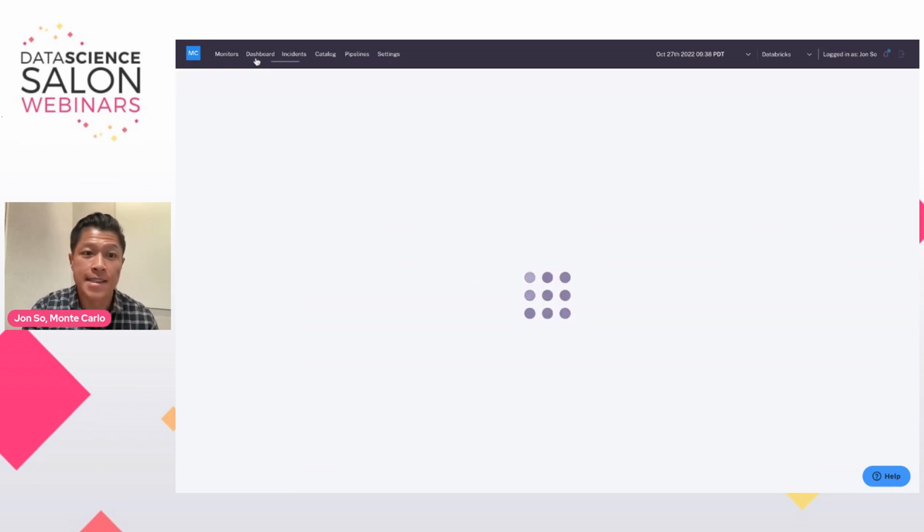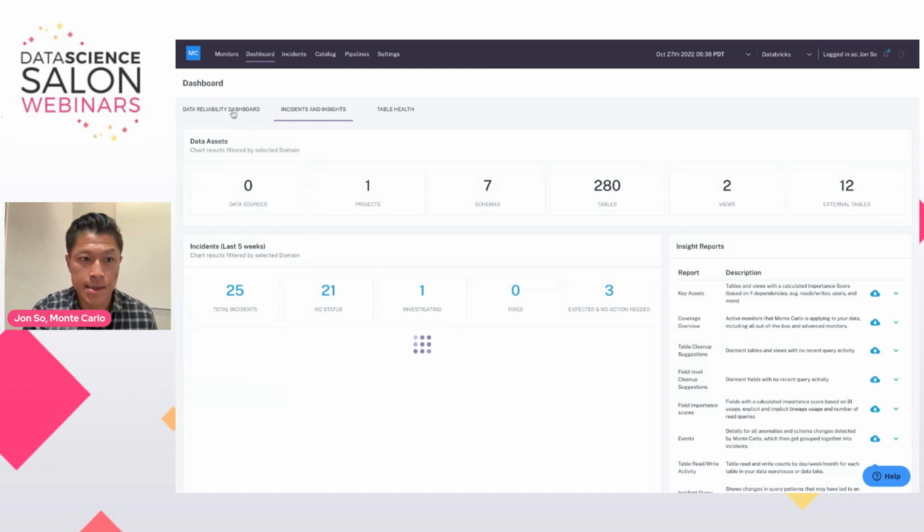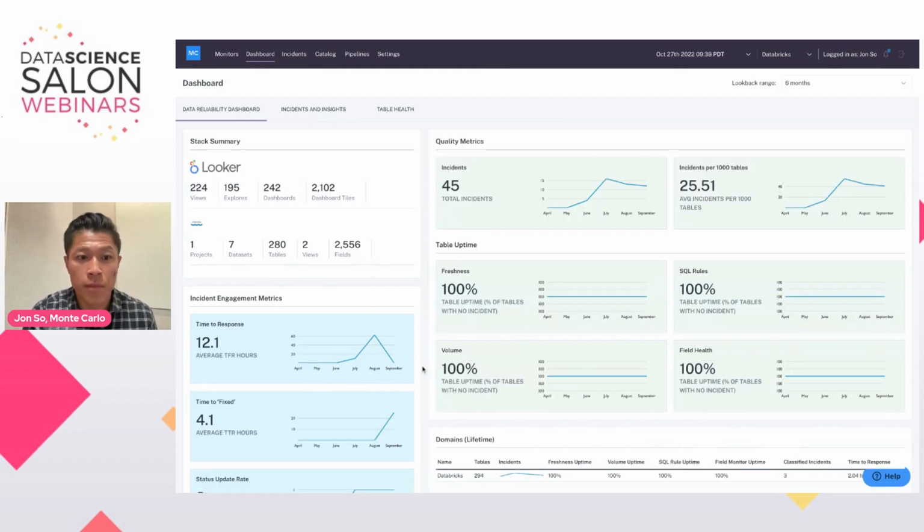One of the last things I want to show you is one of the recent releases that we had, our data reliability dashboard. Ultimately, our goal is to help you drive reliability across the organization. Again, enabling self-serve, but also federated governance. How do we standardize how we measure reliability? So one of the first things that we want to show you is how many incidents have occurred recently and how many incidents per table, again, by domain.